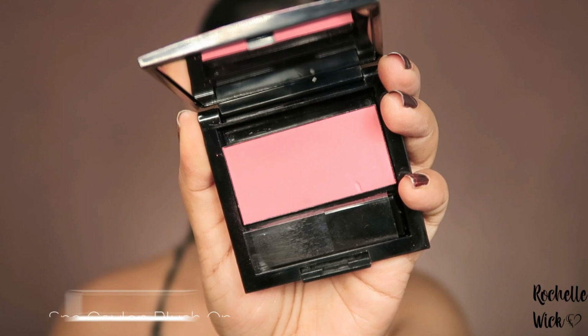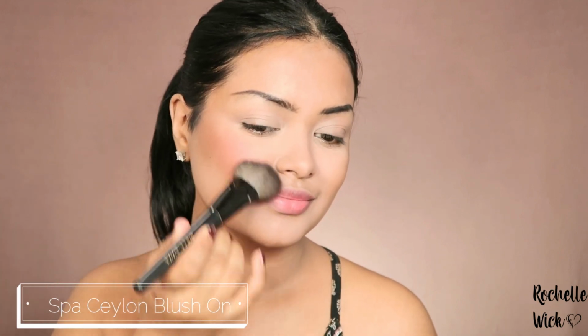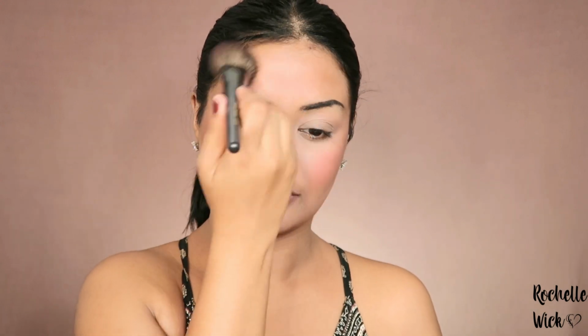Next, I'm going to go in with the Ceylon blush on. This is a beautiful color. There's a few shades available. You guys can go and check it out. You can test out the colors and see for yourself. I'm just going to use a brush and apply this product.